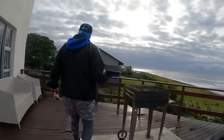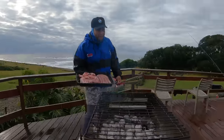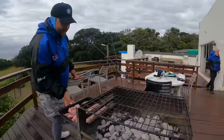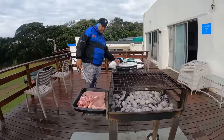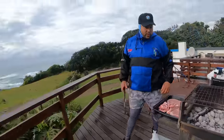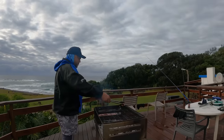Braai breakfast. Breakfast braai. Breaky braai. Yo, those coals are looking machine. Huh? Those coals. Looking like, eh? Like, that's how we roll in the kochas here, Lani. Breaky braai. Come play.